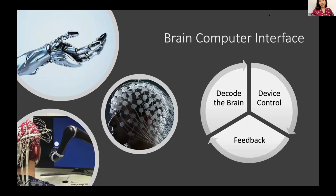So my lab's research is on brain-computer interfaces. So what that means is we have to first understand the brain, trying to figure out what the brain wants. Then we use those signals to control a device, for example, that could be a robotic arm or a wheelchair or a drone or anything that the patient would need. And then we would provide feedback. So that could be visual feedback, so that means the patient can see where the robotic arm they're controlling is going, or it could be auditory, et cetera. But these are kind of the main components of brain-computer interfacing.